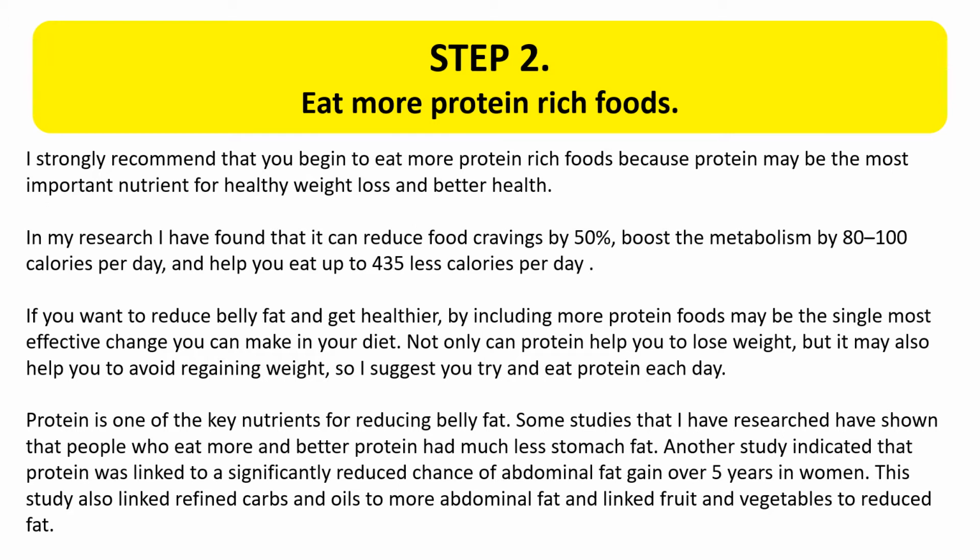If you want to reduce belly fat and get healthier, including more protein foods may be the single most effective change that you can make in your diet. Not only can protein help you to lose weight, but it may also help you to avoid regaining weight. So I highly suggest you try and eat protein each day. Protein is one of the key nutrients for reducing belly fat.